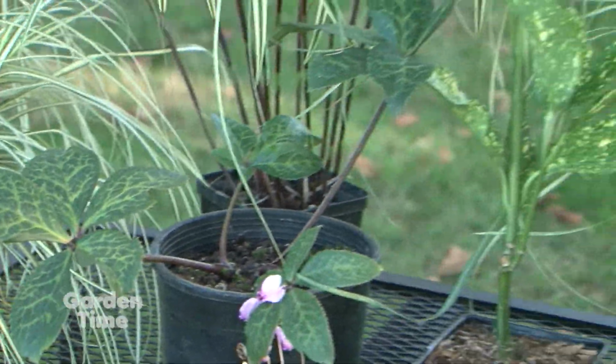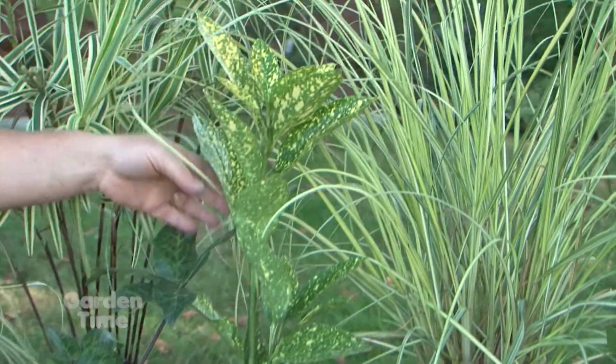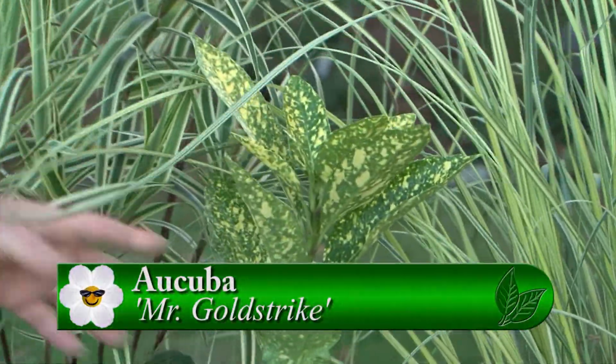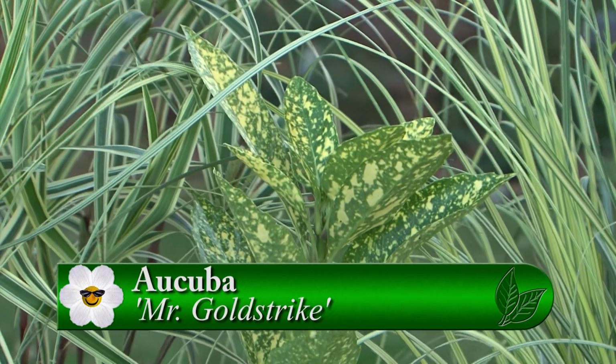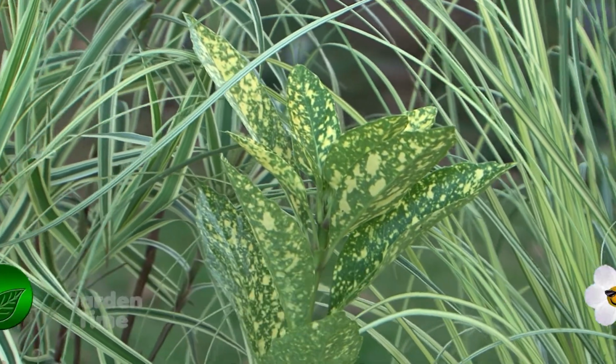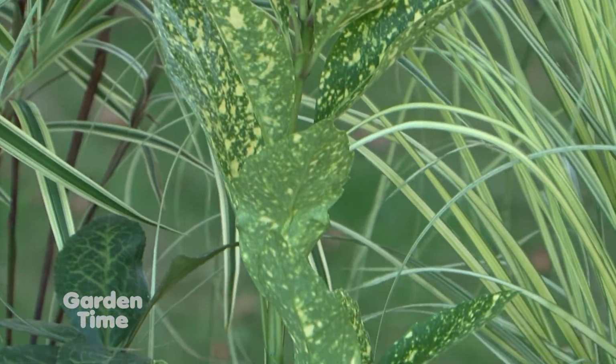Right. And then another great foliage one is the aucuba. The aucuba, yeah. This is Mr. Goldstrike. And this is another fun dry shade plant. They'll get about 6 feet tall and wide. They're very easy. They're very forgiving. Plus that gold's going to really brighten up a shady spot.